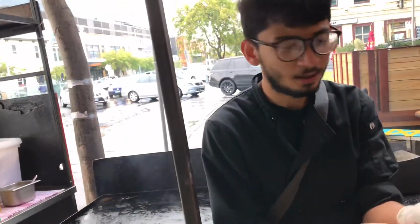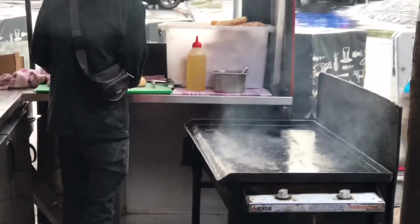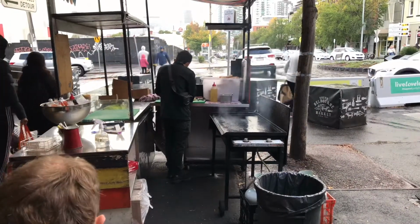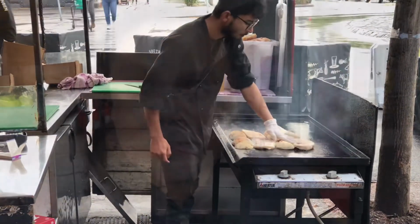So I'm about to have some bread and fish. Apparently it's highly recommended. I don't know what cuisine it is. Let's ask the guy. Hey man, which country's cuisine is this? Turkish. Turkish, is it? Middle Eastern. Oh, okay. Grilling all the bread on the barbecue, and let's see what else he does.